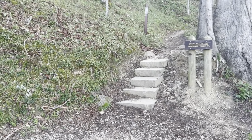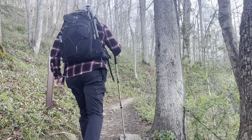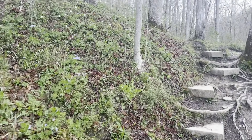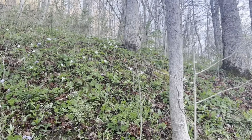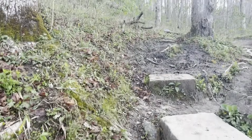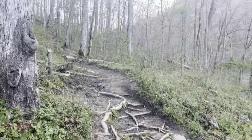Starting from the Bison Way Trailhead again. I'm gonna head out here and see what we can find. May get to do a little wildflower photography again today. Looks like there's still plenty of white trillium and stuff blooming. Got some bellwort, blue phlox. Hopefully the light frost overnight didn't get them.